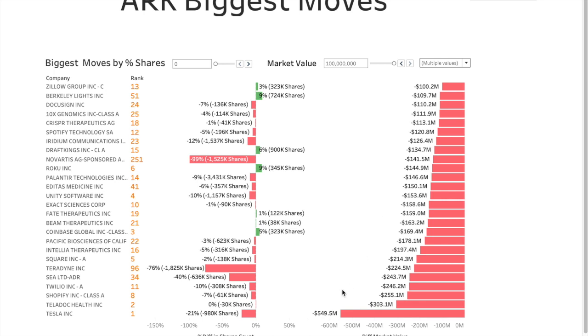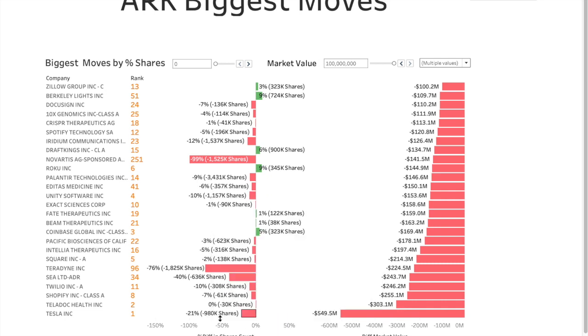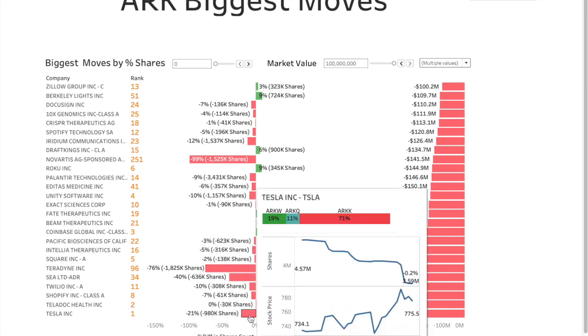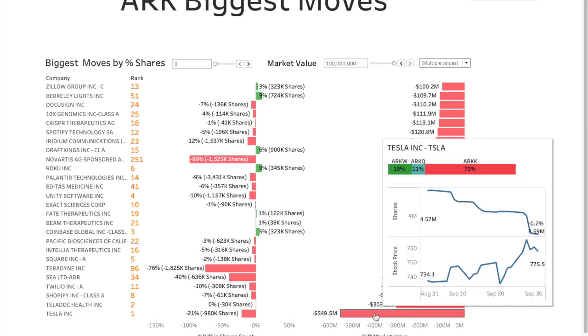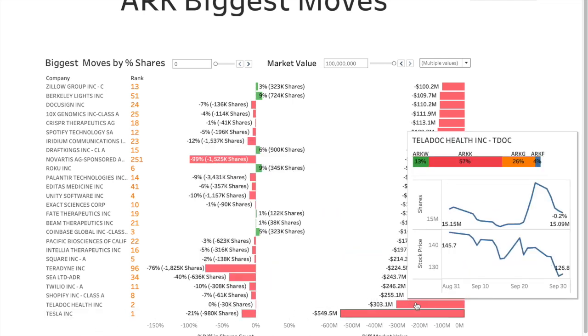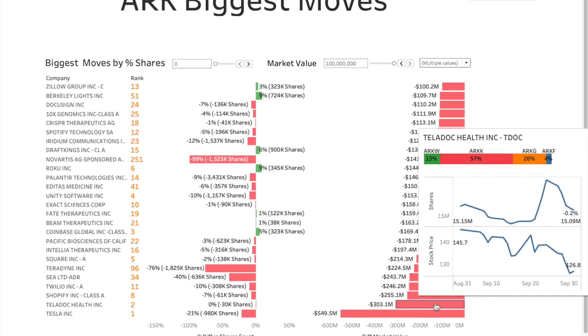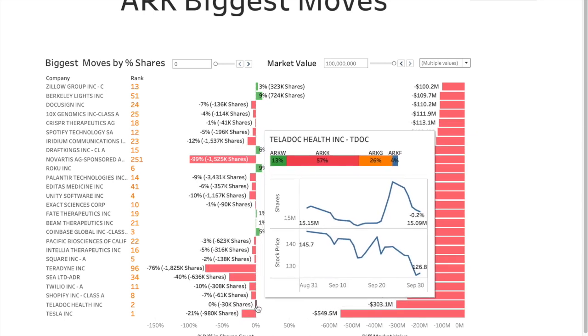This is not good at all. Tesla especially, they've reduced 21 million, so 21% of the position, almost 1 million shares, causing a difference of 549 million. This is crazy. Even though it is still their number one position, they have reduced 21%. Look at that. Followed by Teladoc, it has lost a lot of market value, even though hardly any shares have been traded.